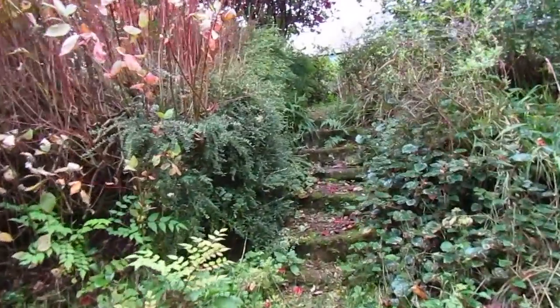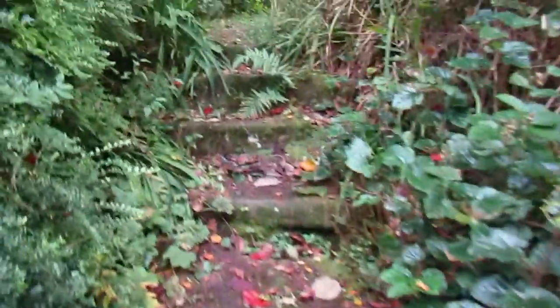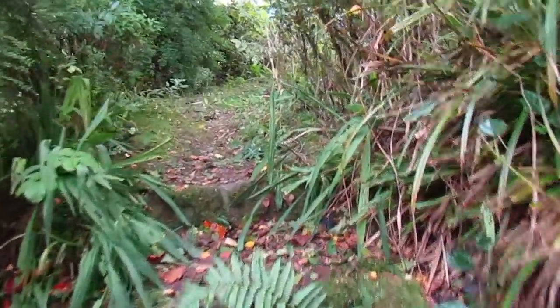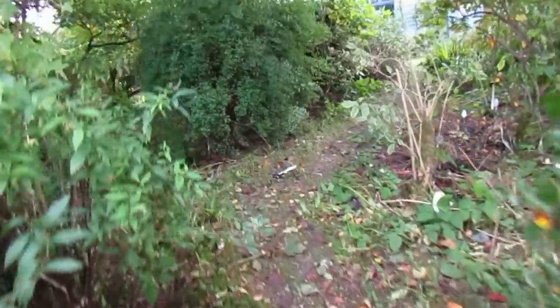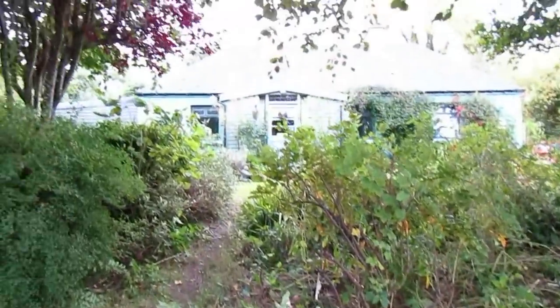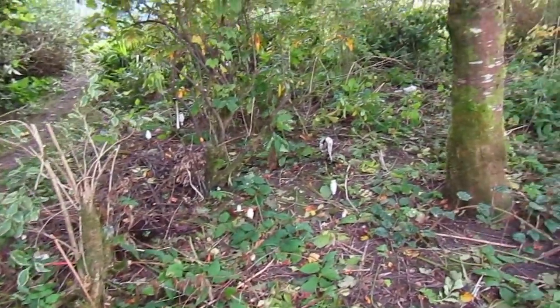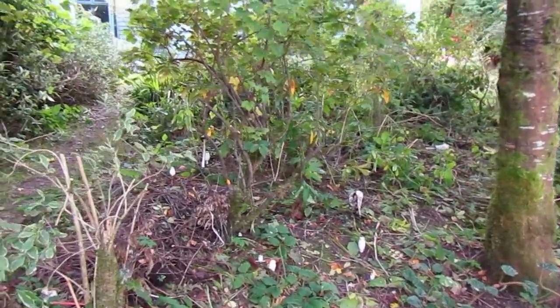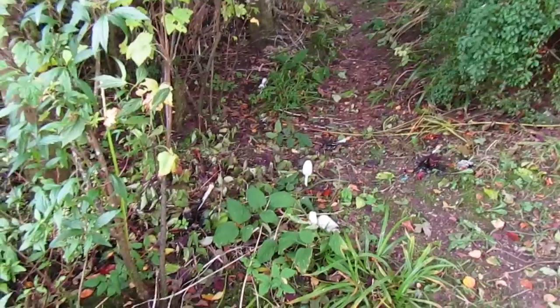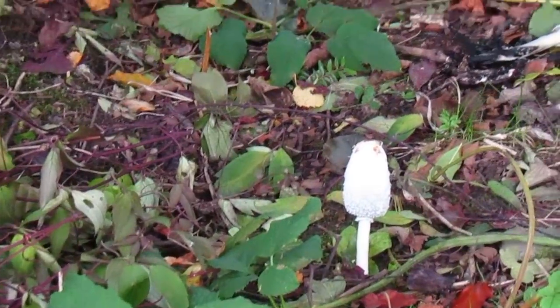So these steps were made from stones dug out from where the pond is now, cut stones, so indicative of ancient settlements here. Now this is where the health really begins to show, because of course there's the cottage. So I'm still standing down below the cottage here, the top of the steps. And you can see here lots and lots of shaggy inkcap mushrooms. And they're all around. I'm just focusing on one of them there. So lots of shaggy inkcaps.